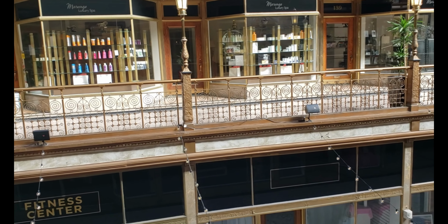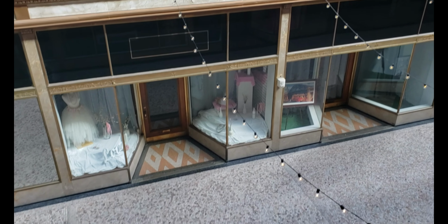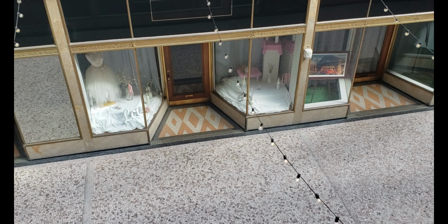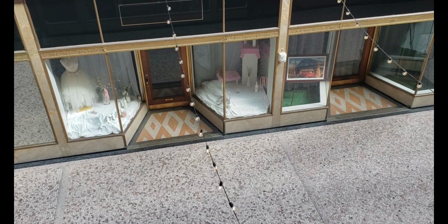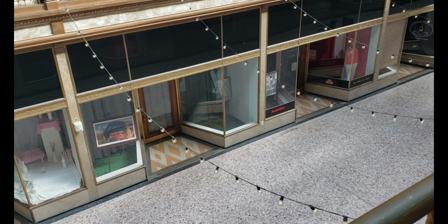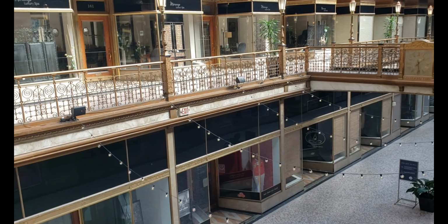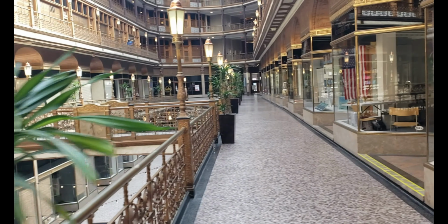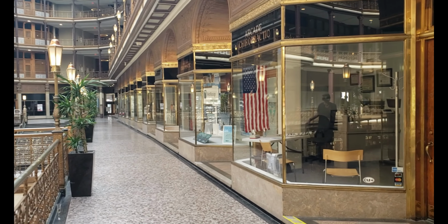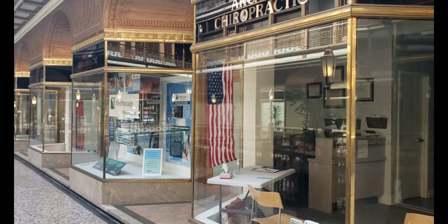Downstairs, I don't see too many stores. You've got some decorations in the storefronts, but not a store itself. Like that one almost looks like wedding related things or dresses. That one has a couple of pictures of Cleveland. There's a State Farm agent. So like I said, as I was heading in here, you're not gonna have a ton of stores that are eye popping, like, oh, I have to see the stores, but it's more about appreciating the look and feel of a historic building.